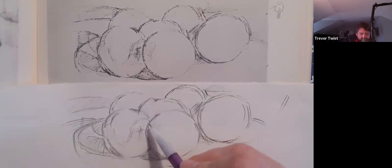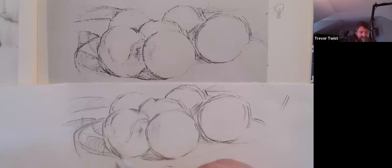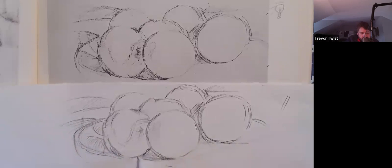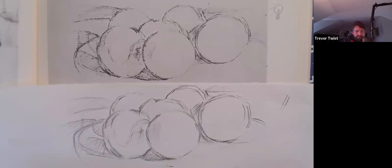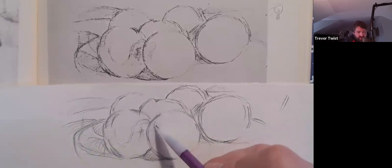There is another intersection of this shadow. So where the object of the orange is separated, the cast shadow is not. That's an interesting thing too. So while he doesn't put practically any texture on the oranges, he shows the texture in the contour of the orange because it's kind of bumpy, it seems like. I think you're right.